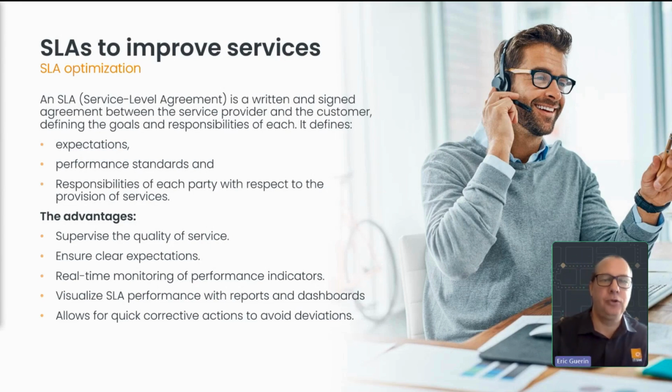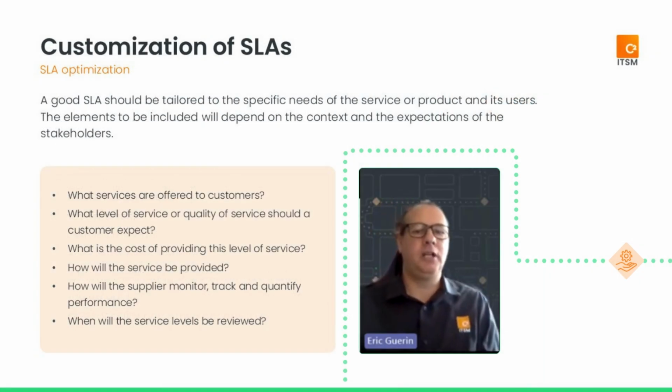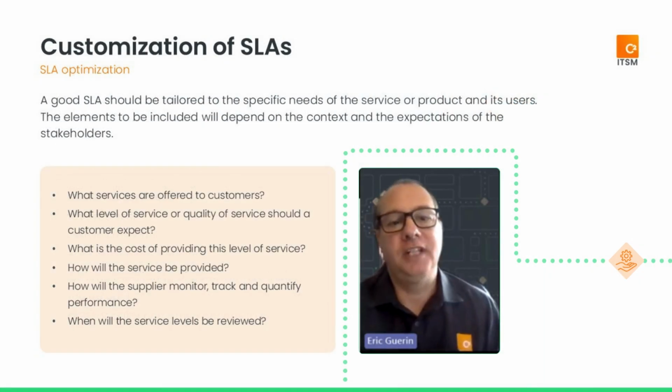To follow up on your SLAs, you will be using key indicators and metrics. This will allow you to see how you are offering the service, and using reports, dashboards, and client feedback, you'll be able to correct any issue that can ensue with the SLA, and make sure that the SLA corresponds to the needs of the client and your own possibilities to offer that service. An SLA needs to be customized to the client's needs.